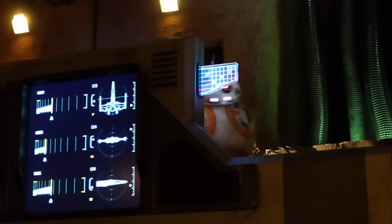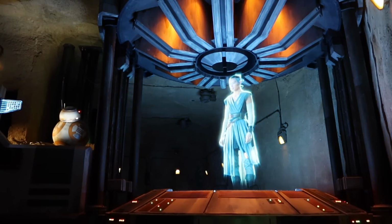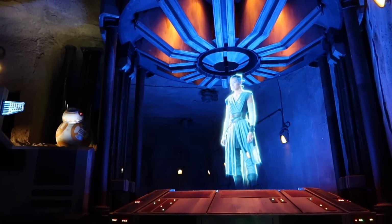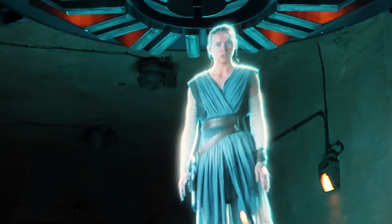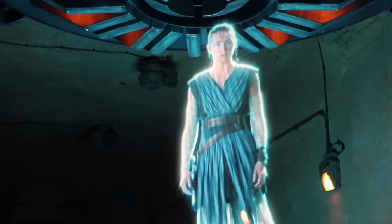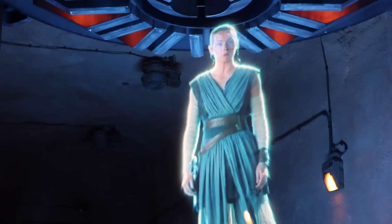BB-8. Prep the ready room for recruits. BB-8, is everyone assembled? Good. First order Star Destroyer that is now headed to this system. Your outpost on Batuu is no longer safe. We have transports waiting to take you to General Organa's secret base on Pokhara.